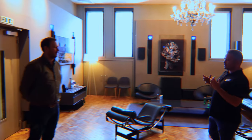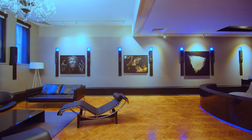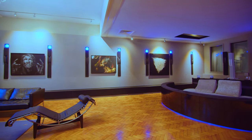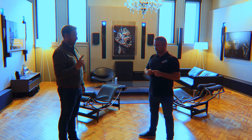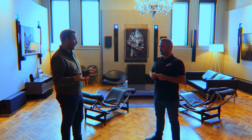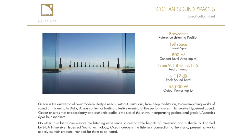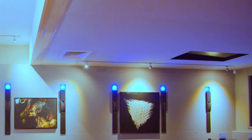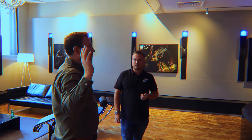Nick, what channel count have we got in here? So this is an 18.1.12 setup, 18 of the Sivers in the 18 round. The point one is made up of 12 Siver lows and 12 Siver subs, so actually it's 24 low frequency enclosures for the whole room. You could say it's 18.24, but there's only one LFE channel. And then we have 12 height channels in the ceiling as well, which you can't see because we've got a stretch fabric ceiling. The walls are stretch fabric as well, and all of those speakers are hidden.